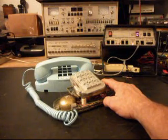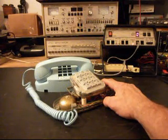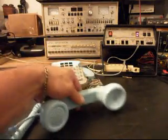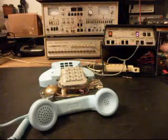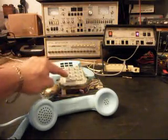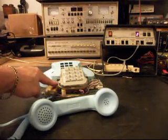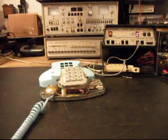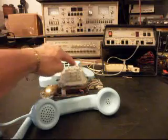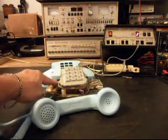I'll let that go a few times. I want to give you some dial tone. And now I want to walk through the numbers. So if you watch the analyzer, you'll see the numbers go by. I'm going to end in a 2. And since that was one of the issues, we're going to go ahead and do that again. I'm going to hang up, give you some dial tone. We want to walk through the numbers one more time. And I'm going to end in a 2. And I'm going to go ahead and hang up.